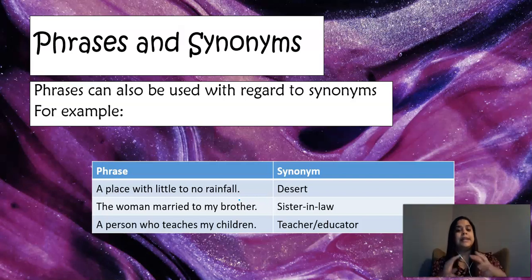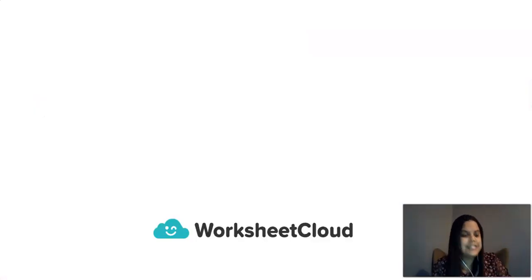Grade 4s, again, I'm repeating myself. I want you to understand that the use of synonyms is so good in your everyday life because it helps you to build on your vocabulary. And the more words you learn, the better you'll get at reading, the better you'll get at understanding. And that is the aim. So, I think that is it for my lesson.